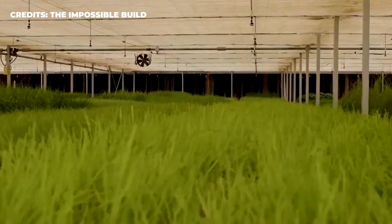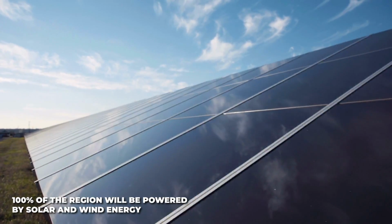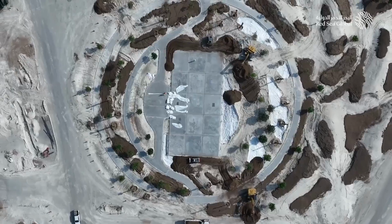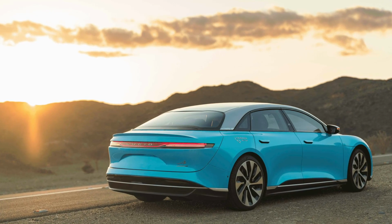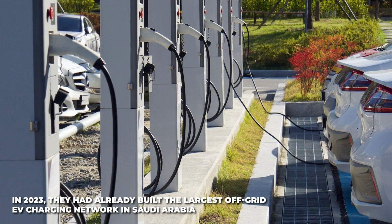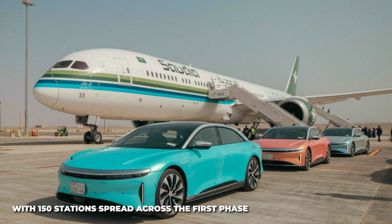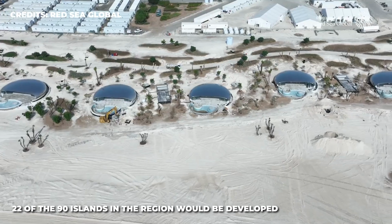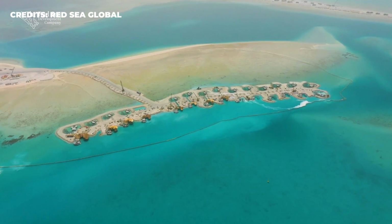Red Sea Global says each of these projects is built on the principles of regenerative tourism. Once complete, 100% of the region will be powered by solar and wind energy. 5 massive solar farms have already been built to power the first phase. To further showcase its commitment to building a zero-emission hub, the team will also deploy a massive fleet of electric vehicles to ferry passengers within the region. In 2023, developers announced that they had already built the largest off-grid EV charging network in Saudi Arabia, with 150 stations spread across the first phase. According to Red Sea Global, it was decided early into the planning phase that only 22 of the 90 islands in the region would be developed to protect the natural ecosystem of the archipelago. 9 islands were declared special conservation zones.